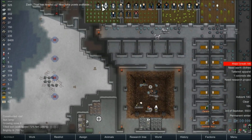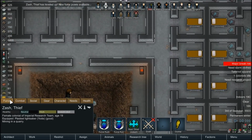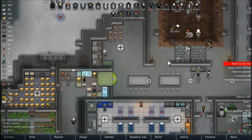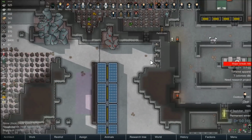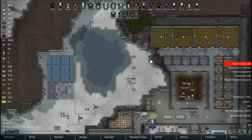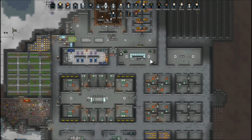Zash just leveled up. Where is she? Up here? There she is. Okay, so you do have a lightsaber. I think it's worth finally giving you some skills in handling it. So we'll start her with offense because she can't do full damage with it until she has at least 1 point in it. And I'm going to check the time, but I think that might be it for today.